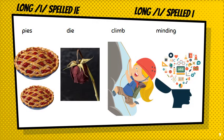Pies, the pie, you see, is the sweet that we eat. And die is the opposite of alive or to live. Climb, you climb something, it's clear. And mind is to think a lot.